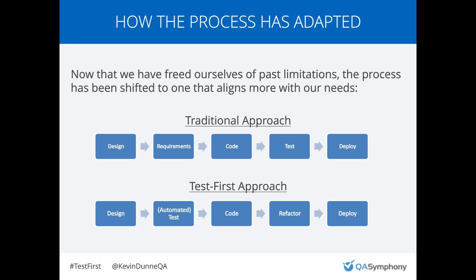So the automated test really serves in many ways as the functional requirement to which code is written against that particular test. And then as soon as the code can actually pass the test, we move into a process of refactoring that code, where the code can be changed in the way that it operates, in the way that the solution is created, without breaking the actual functionality of that code. And then finally, we move into a deployment process, which today is typically a lot more frequent and a lot shorter in duration than our past deployment processes, since we have a lot better tooling and automation around that today. So that's really where the process is adapting to, and what these test-first approaches are supporting.